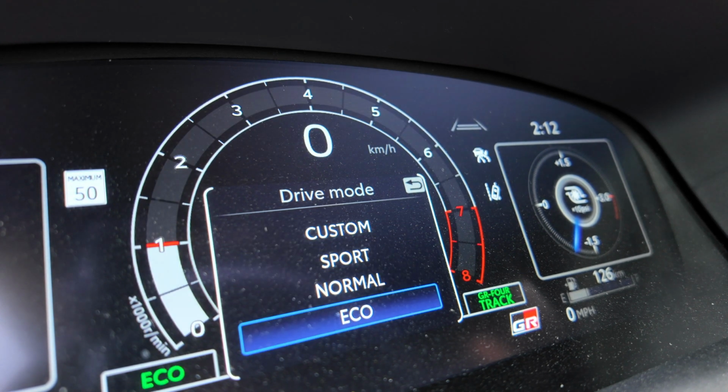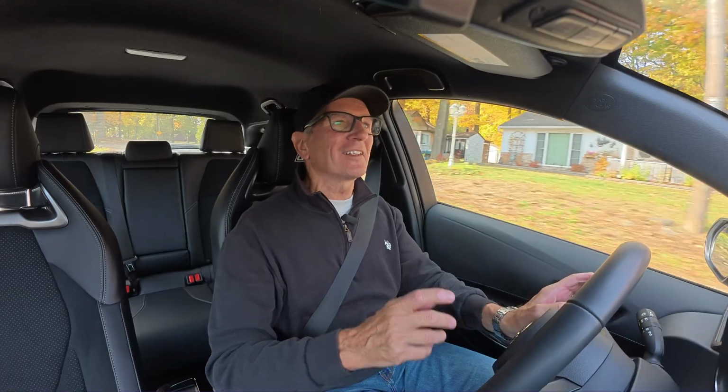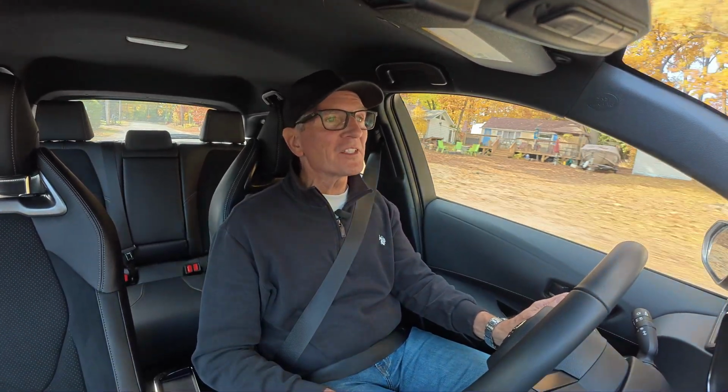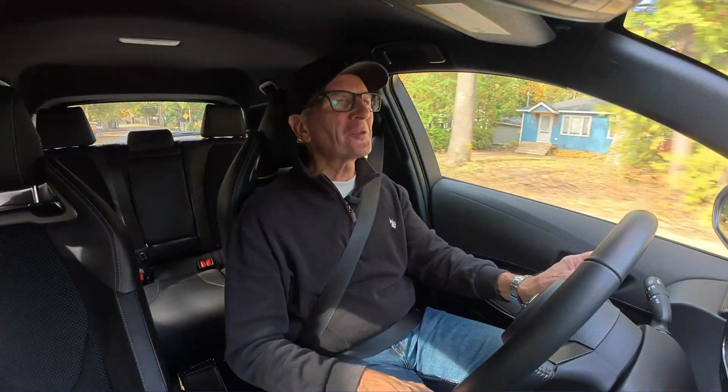So definitely, if you like that reconfiguration, you're going to get used to doing it a lot, because every time you start the car, you'll have to reconfigure that dash again. But to be honest, those are things that I pretty much never change anyway.